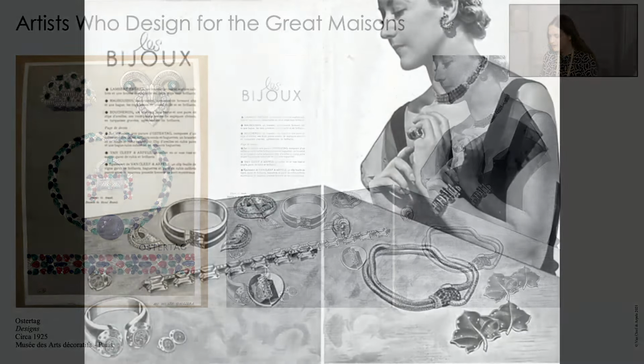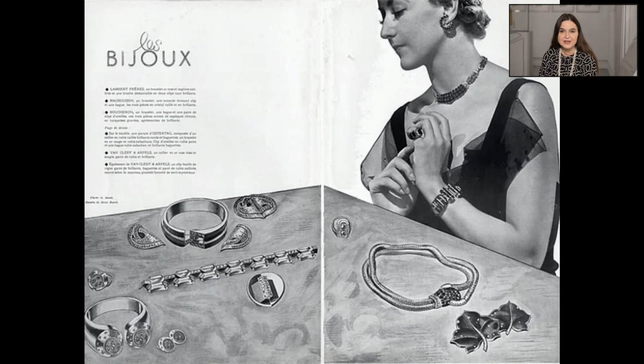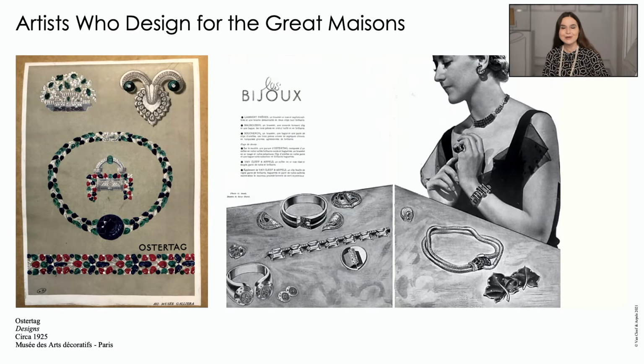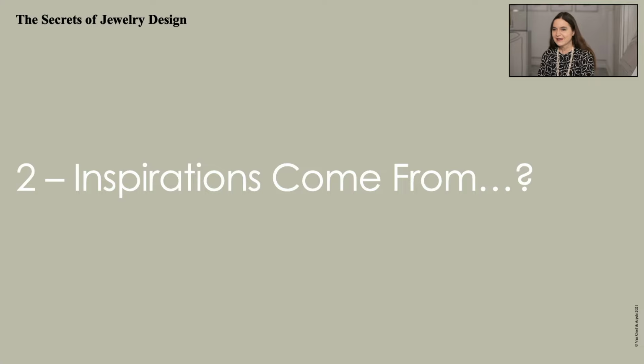Here is a design that was an advertisement for the same maison. And look at this elegant, gorgeous lady. That's a photograph, and then she's photographed looking at designs, at drawings. Elegant, gorgeous lady. You see how the jewels were worn. You feel like you can go back and almost know her through time, but all about different ways jewelry designs can function as an artwork.